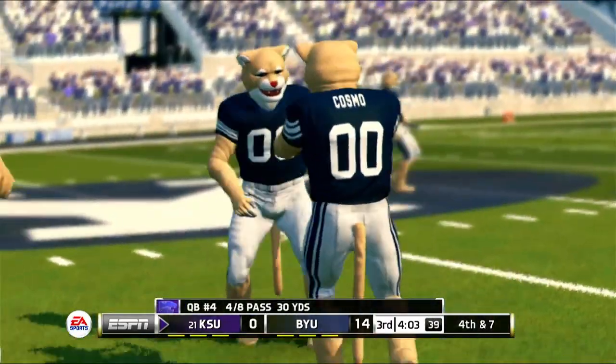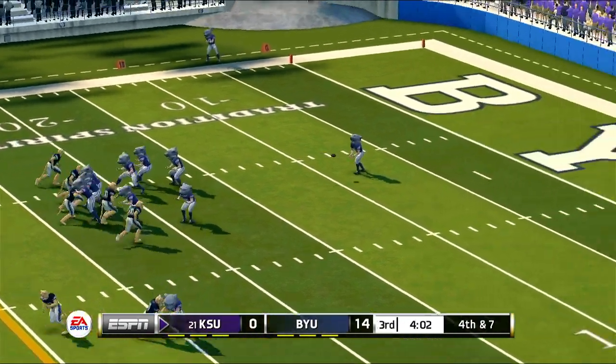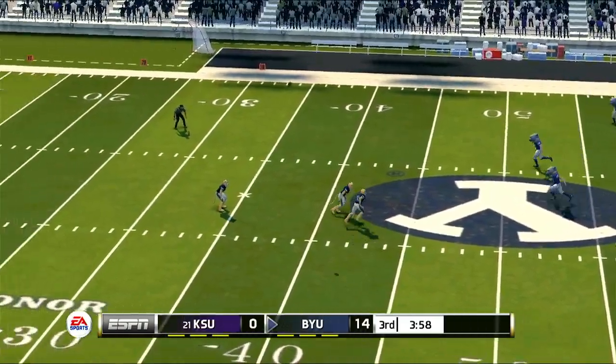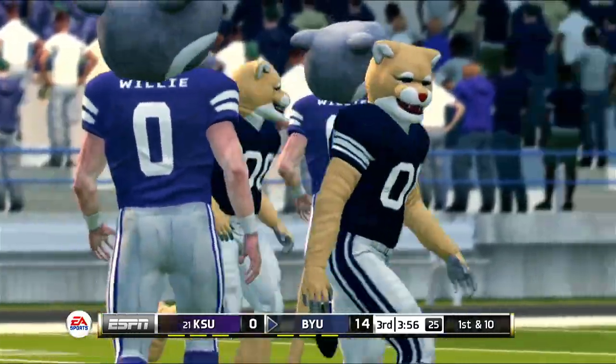Can't ask for much more than a three and out. Great job, defense. And that was excellent punt coverage. I agree, Brad. That was very well defended.